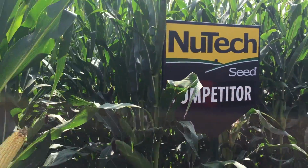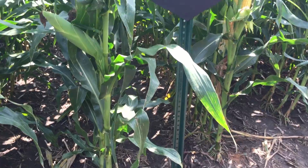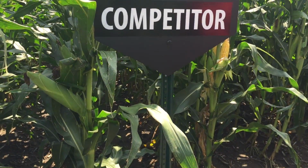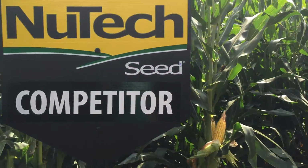Next one here is a competitor number. This is actually, I think, a Pioneer number. This is in their 100-day range, I'm guessing. There's a little bit of tip back in here on this number. All in all, it's a decent looking number. It's in that 200 range.